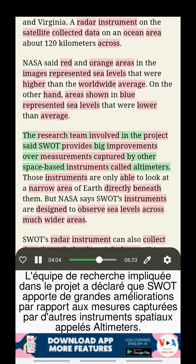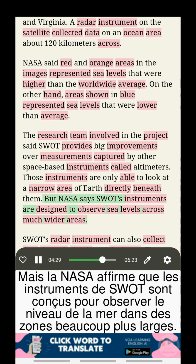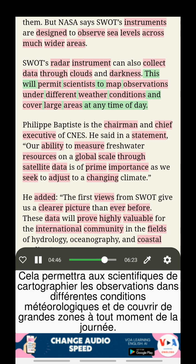The research team involved in the project said SWOT provides big improvements over measurements captured by other space-based instruments called altimeters. Those instruments are only able to look at a narrow area of Earth directly beneath them. But NASA says SWOT's instruments are designed to observe sea levels across much wider areas. SWOT's radar instrument can also collect data through clouds and darkness. This will permit scientists to map observations under different weather conditions and cover large areas at any time of day.